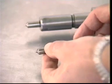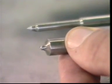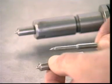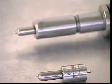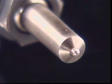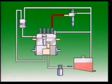The highly polished finish is achieved by lapping two components together to form a matched set. Matched components must not be interchanged after lapping is completed. The high-pressure side of the fuel injection system must raise the pressure of the fuel high enough to open an injector. This allows the fuel to be forced into the combustion chamber at the correct time.